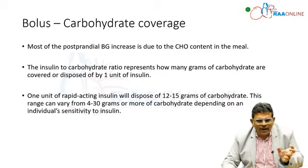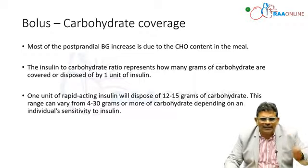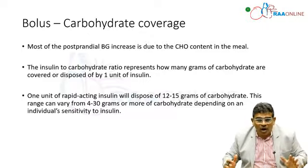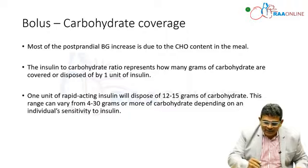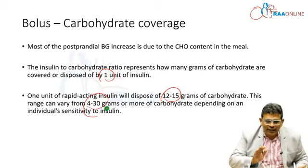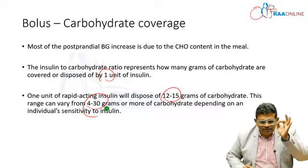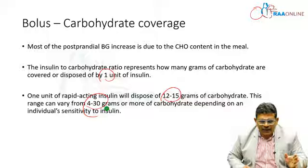So 1 unit of rapid acting insulin will dispose of ideally 12 to 15 grams of carbohydrate. This is a thumb rule, but it will not work for all patients. It may vary from 4 to 30 grams or more of carbohydrate, depending on the sensitivity of the individual. So generally when we give 1 unit of insulin, we anticipate it will take care of 12 to 15 grams of carbohydrate, but it can vary between 4 to 30 grams also. We will add more clarity in the further slides. What we need to know is the insulin carbohydrate ratio for that particular patient. We will tell you how to derive it.